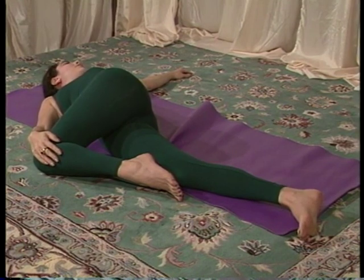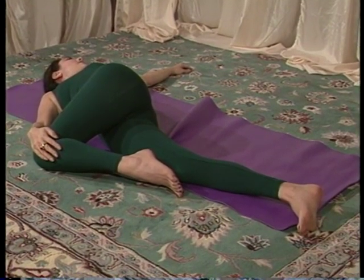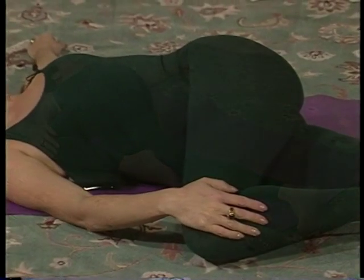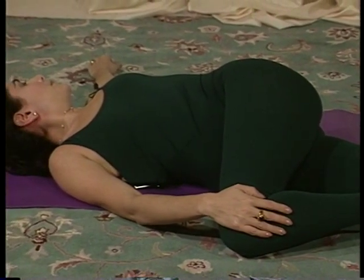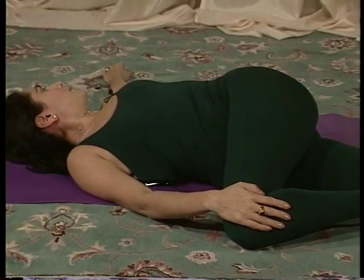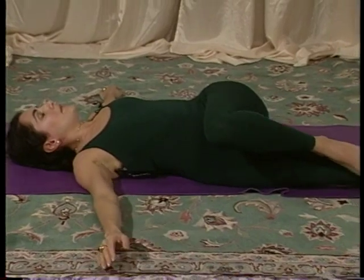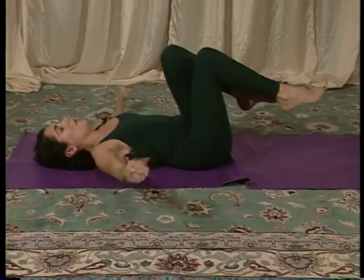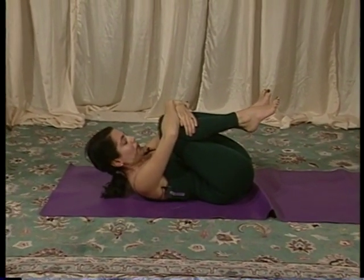Keeping both shoulders on the ground and just slightly twisting. And inhaling. Take both knees into the chest, and this time wrap both your arms around and just lift the chin off the ground.